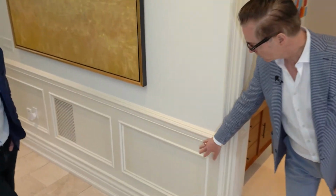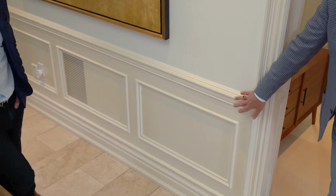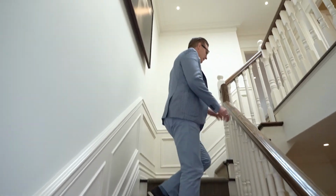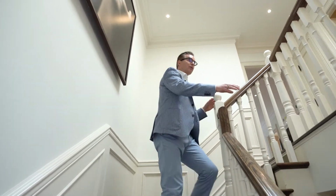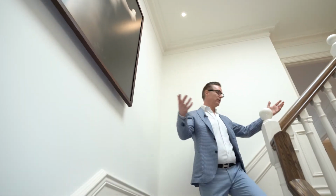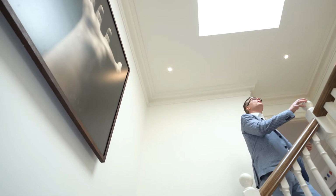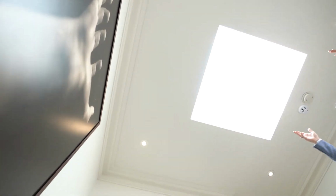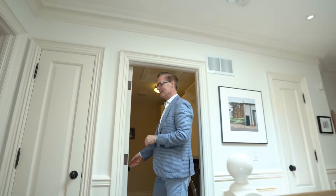Here we have wainscoting. So there's some ode to traditional architecture. And that's great for hallways. It's very durable. Again, the handrail is white oak to match the hardwood flooring. And then we have this beautiful space up here with an enormous skylight. So the skylight is in the south position, so you have incredible sunlight all day long. I talked to you about the laundry room, and I like to see this. Christian will show you the master bedroom.